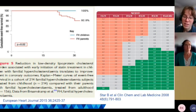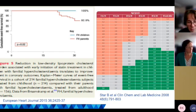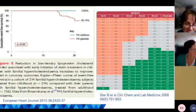It's also worth noting that when you're looking at relatives, you don't use the Simon Broome criteria as they're written, you use the Starr charts after Mr. Starr. They're found in the back of the CG71, the NICE guidelines, or from this paper here. And it's basically trying to take into account the age and sex difference in cholesterol. So when you're looking at relatives, you're using much lower values after you've found the index case.